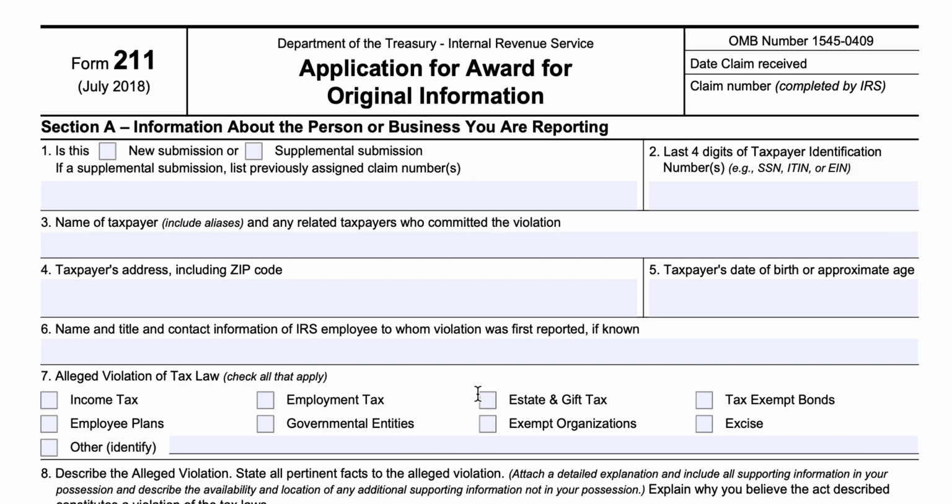If you'd like to learn more about this form and how to complete it, we've written a step-by-step guide, which you can find on our website, teachmepersonalfinance.com. Simply go to teachmepersonalfinance.com and type in IRS Form 211.